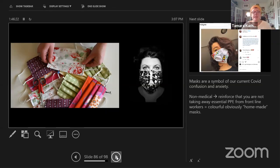That said, masks, it's interesting right now. Masks are such a symbol of our current COVID confusion and anxiety. There's a lot of protest against wearing masks, and I find it interesting in the same way that you heard people protesting against women taking up space. You have people saying it's my right not to, you're infringing on my rights by forcing me to wear a mask or suggesting that I wear a mask. So there's an interesting correlation there for me right now. That's a picture of me wearing my non-medical mask.